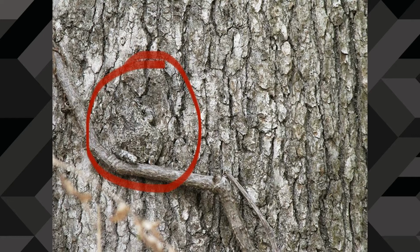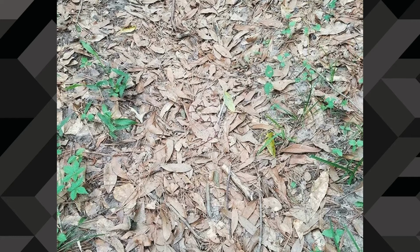Okay, take a look at this one. Now this probably looks like a lot of your backyards. This looks like my backyard, and I tell my boys all the time to be careful when they're walking through leaves like this, especially now. Look carefully and see if you can find anything hidden. There's a snake there. Did y'all find that?